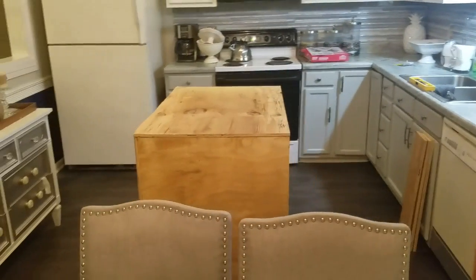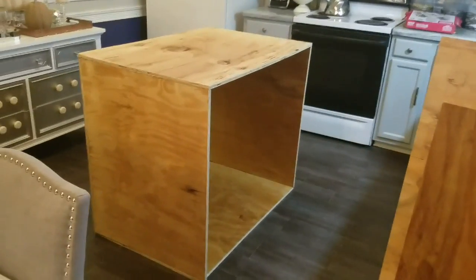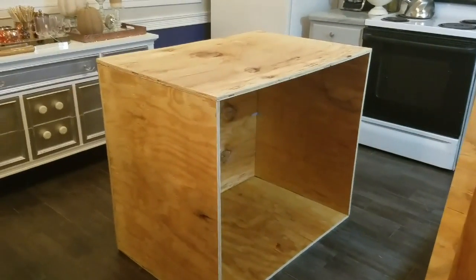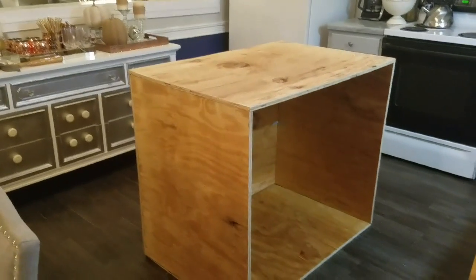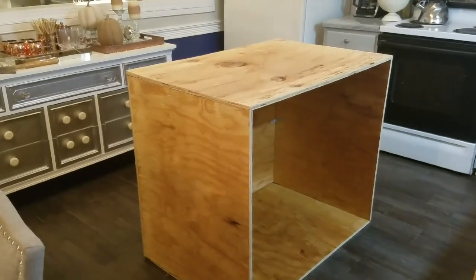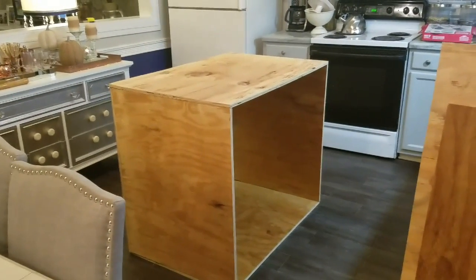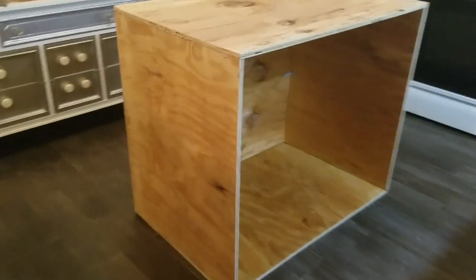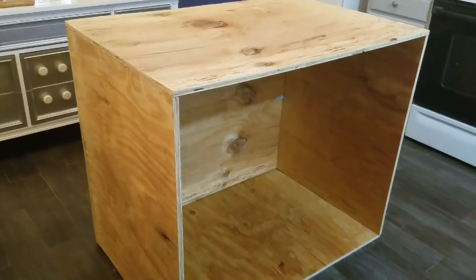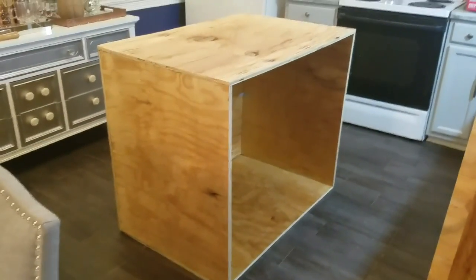And again, I did not show you the step-by-step to this point because basically, I only used L brackets to make just a box. But the other part that I think is more important, which is going to take it from a box to looking like a real built-in or a real island, is the process that I want to take you through. This was very simple. You could totally do this if you wanted to. Okay, so just stay tuned and we'll move on to the next part.